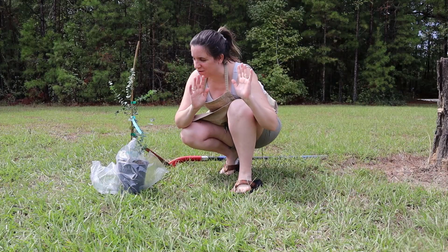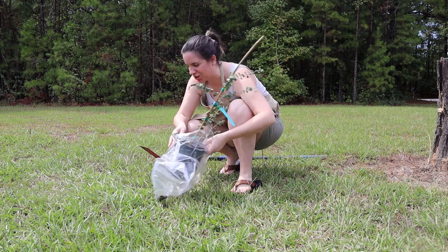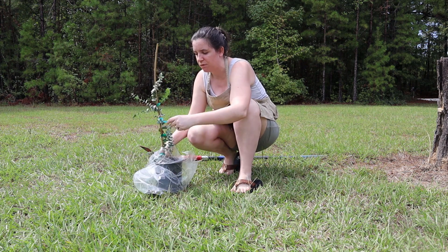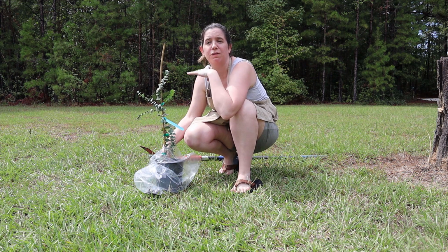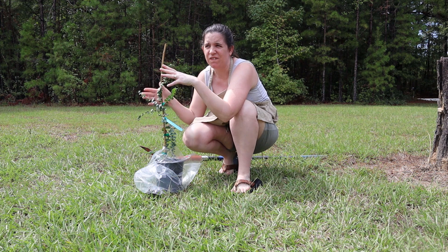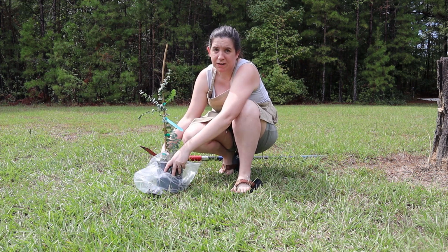Alright, y'all. So it's finally time to plant the eucalyptus trees. So I'm going to put 2 of my baby blue eucalyptus trees here in the front. I'm going to put 2 in the very back. This gets all day sun. It only gets in the shade around 5 or 6 o'clock at night, and I think it'll be perfect for it. Hopefully they'll do well here.